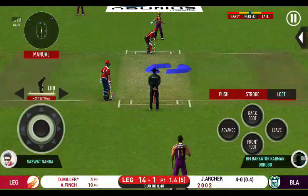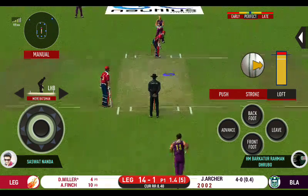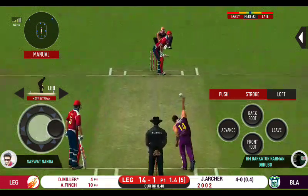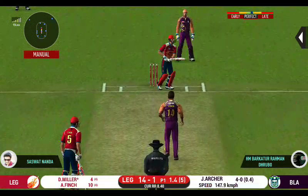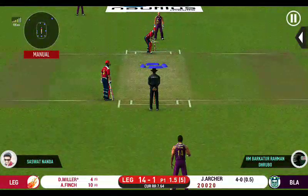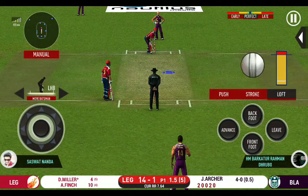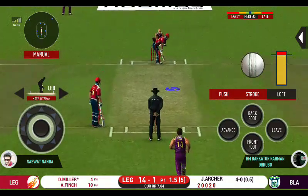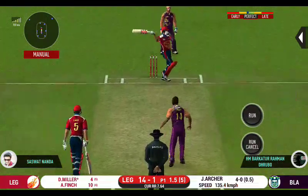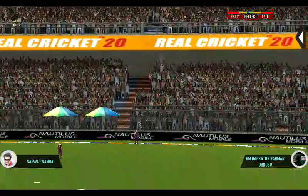They're converting ones into twos and twos into threes here. That is excellent running. There is a fielder at cover. Plays and misses. Would have been frustrating having missed out on the last one. That is six. That is just magnificent batting.